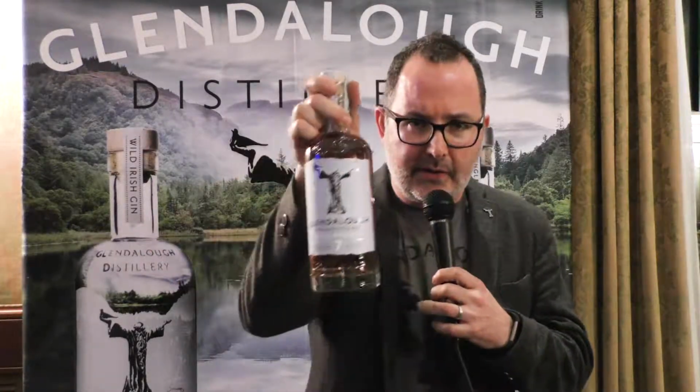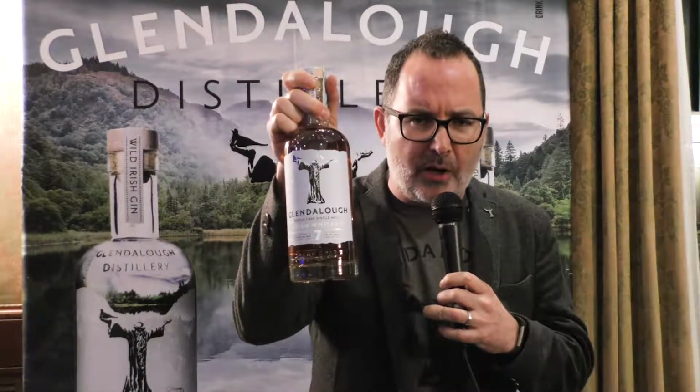Second up is our 7-year-old single malt. 7 years in bourbon barrels, ex-Wild Turkey bourbon barrels. And then we finish it in craft porter barrels. So porter like Guinness, but craft porter. Really, really good from the Five Lamps Brewery in Dublin. It's amazing. Chocolate, cocoa, coffee.